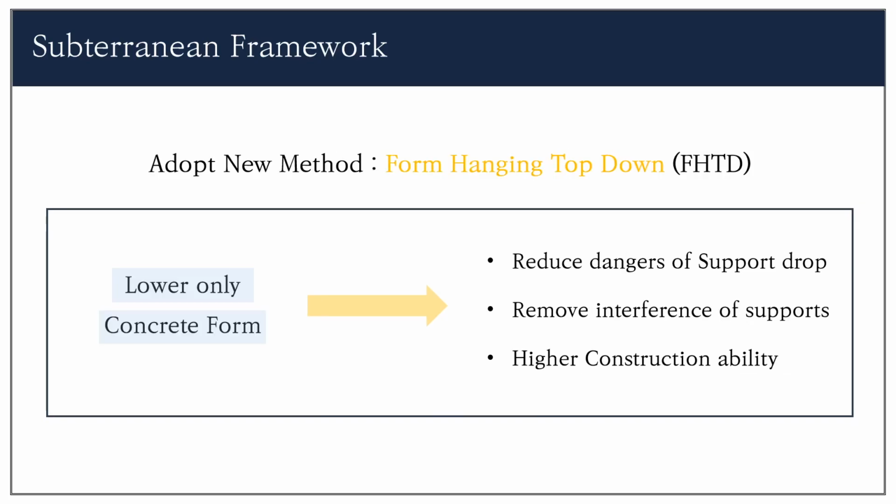So a new method was adopted. It's the form hanging top-down method. This method lowers only the concrete form, therefore it can reduce the dangers of support drop, and it can remove the interference of supports. It also assures higher construction ability.